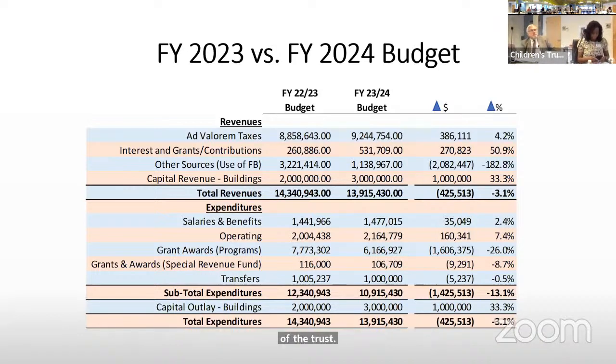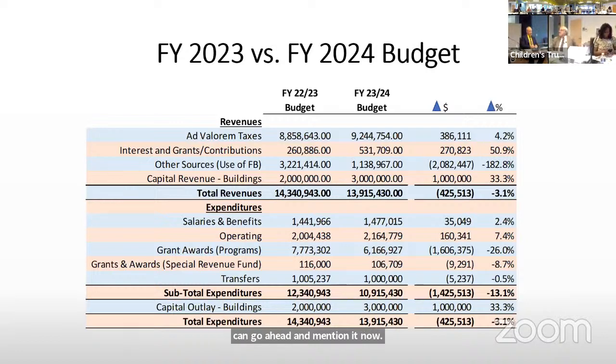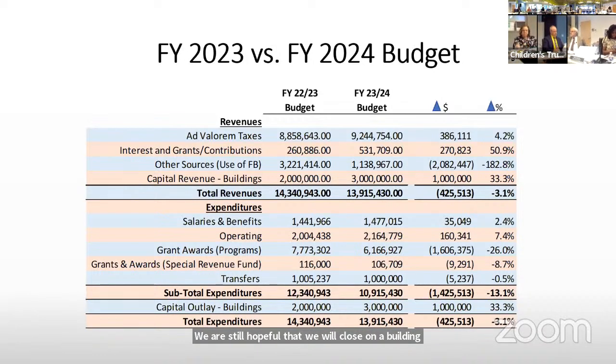You'll see that we have increased our building budget by $1 million. I will be providing you with a highlight, but I guess I can go ahead and mention it now. The building that we were hoping to close on has been contracted by someone else. We are still hopeful that we will close on a building before the end of this fiscal year, but if we should not, we wanted to put another $1 million in our capital fund because we know that most of the buildings that we are looking at that would be appropriate for the trust are costing more than $2 million.